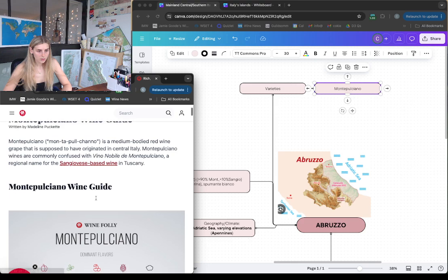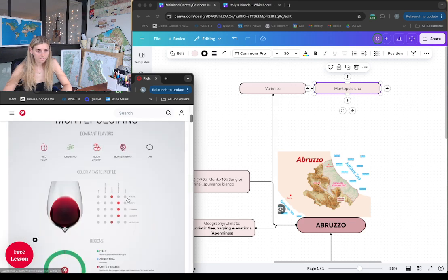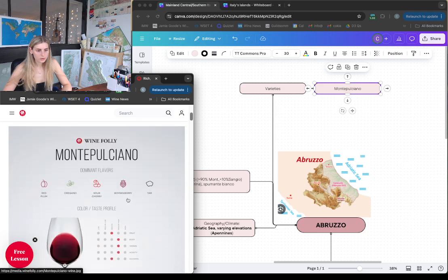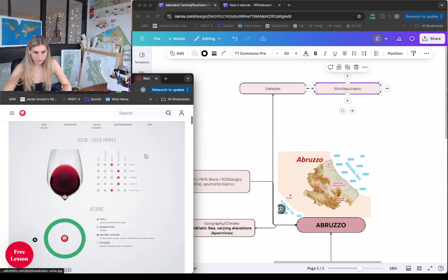Let's see. It's also important to note, and it says right here, that Montepulciano is a grape, and Vino Nobile di Montepulciano is a wine made from Sangiovese from a place called Montepulciano. So it is not the same grape.